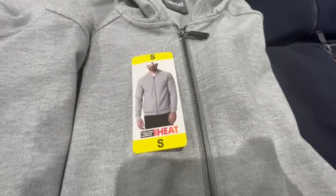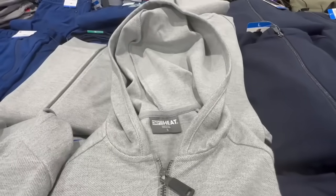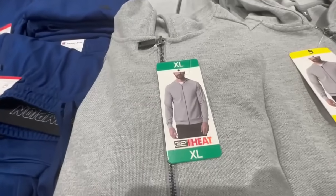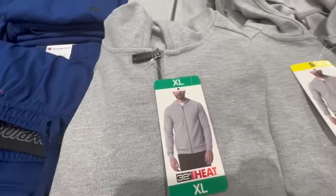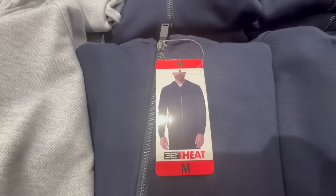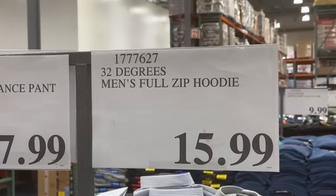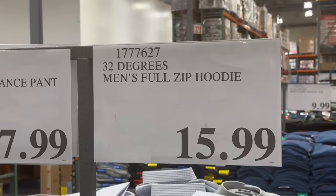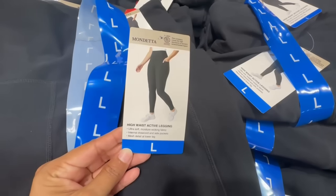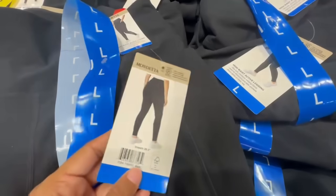Here is another new arrival by 32 Degrees. They're a full zip hoodie. So you can see this is what it looks like. They're also of a pretty good length. They released these in a couple of different color options, including this light gray. I also spotted them in this navy blue color. And then here they are also in green. When it comes to sizing, I only spotted these going up to size extra large, and right now they're selling for $16.